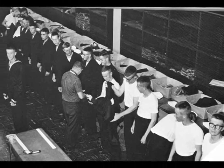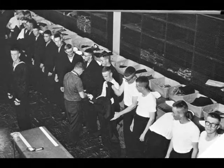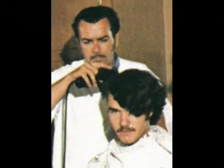It's a busy 9 weeks with many rapid changes. For a good example, let's stop by the barber shop.